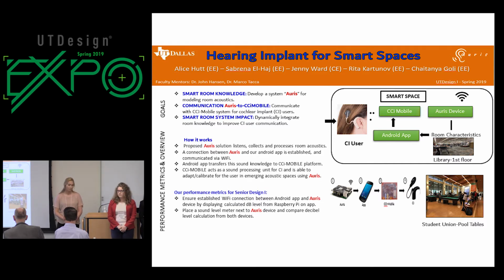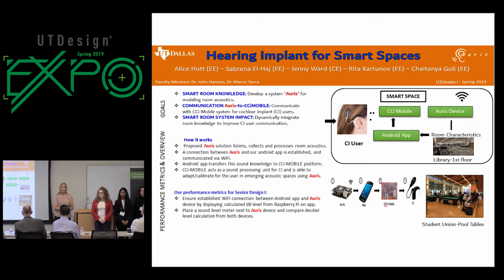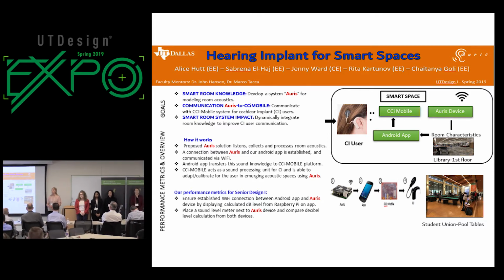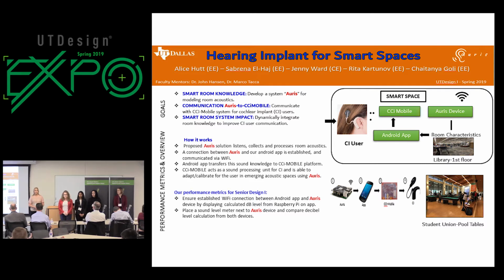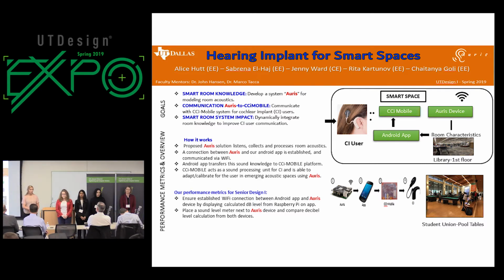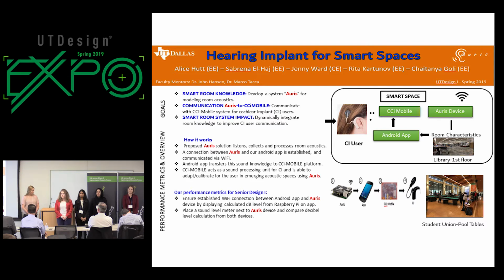Next, we connected the Pi and the ReSpeaker, created code that would capture the dBA of the room, and developed an Android app that reads this data from the Pi and will soon communicate this data to the CCI mobile device, which is a device that the PhD team that we've been working with has given us that they have been working on.